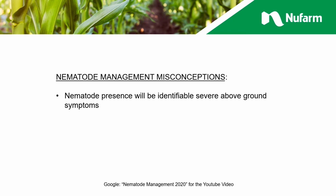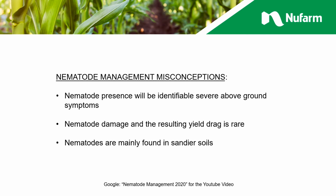Because of this misconception, it leads into the second most common misconception: that nematode damage and the resulting yield drag is rare, when in fact what we know is it's probably more common than most people believe, because the above ground symptoms are either much less severe, with some yellowing, slight size difference, or just some variability in the field, or there are no above ground symptoms at all. Oftentimes, if there are above ground symptoms, they are attributed to something other than nematodes, either another pest or disease, or some kind of weather related issue, a low lying spot in the field, too much moisture here or there. So oftentimes, the nematode damage is misattributed to something else, which all feeds into one another.